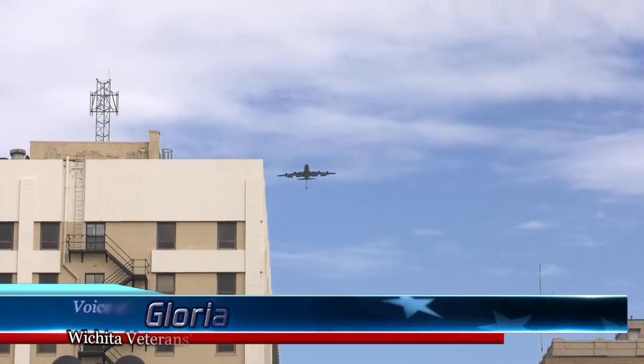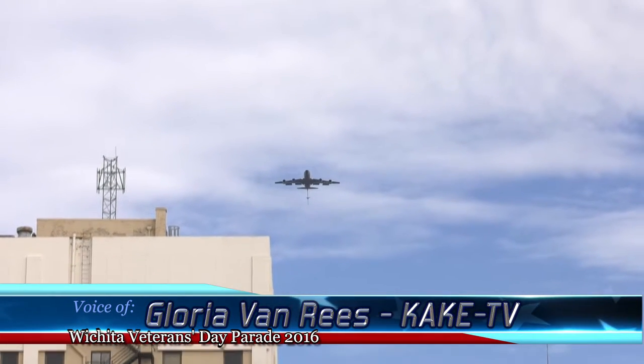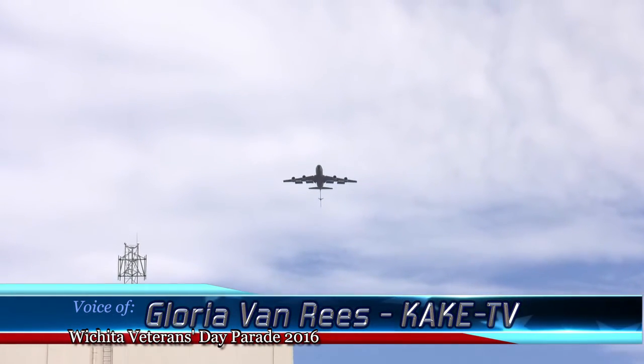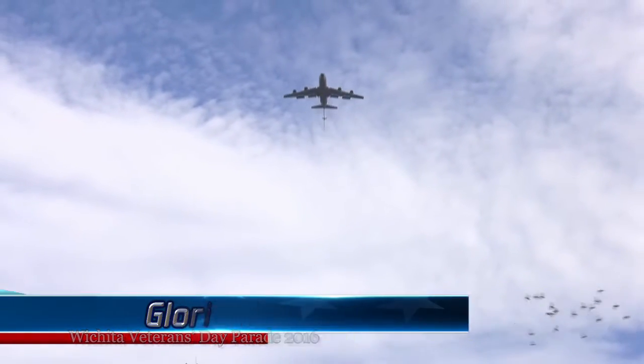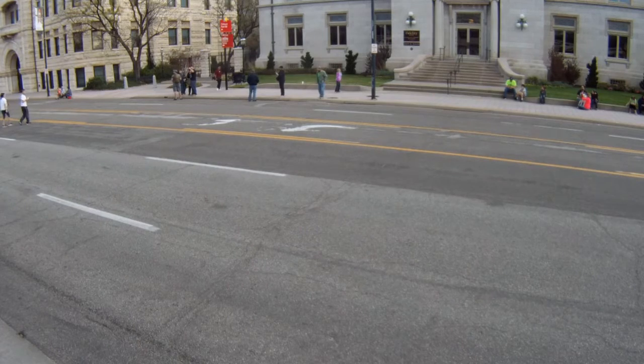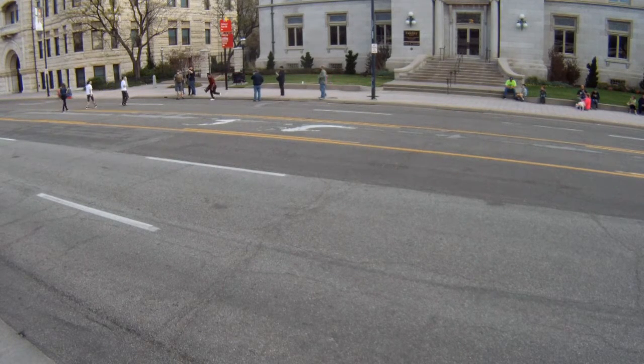Coming down Main Street right now, you can see one of the first planes. That is actually a KC-135 fueler that is part of the air refueling wing out of McConnell. And that is the official kickoff to the 15th Annual Veterans Day Parade.